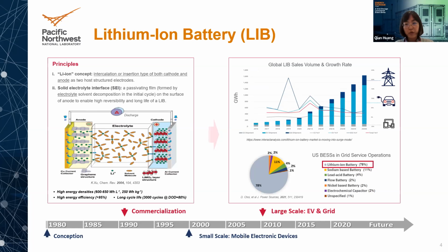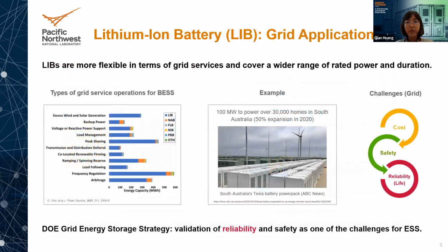So specific for the grid application, actually there is a big range of battery chemistries that show promise, as shown here. But so far, 78% of the battery systems used in grid service are lithium-ion batteries, which dominate the grid in addition to the EV markets. So this is the background introduction for the lithium-ion battery. Then we move to the specific grid application.